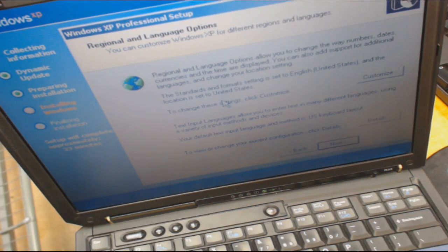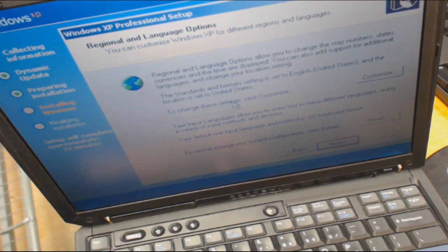Alright, so we have a dialog here. Regional and language options, so I'm just going to click next. I don't normally change this. Now if you are in a different country and you need to change the language, you can customize this, but I don't ever need to, since the software was developed in America. I do have a Windows XP Service Pack 3 Spanish version, you know what I'm saying? Alright, so let's click next.